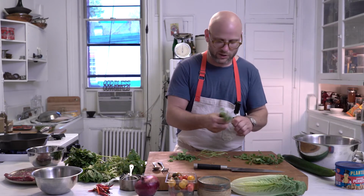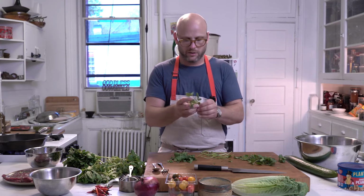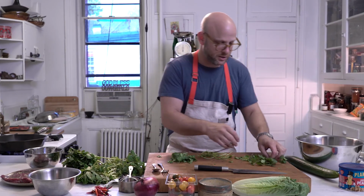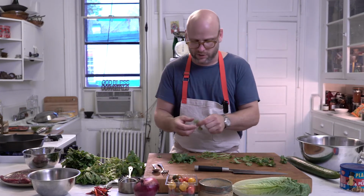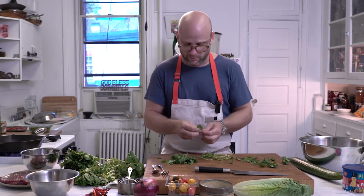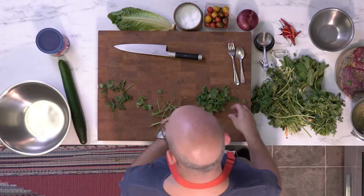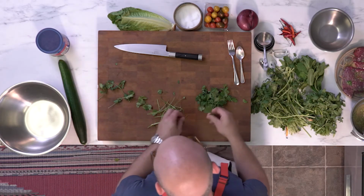I'm just kind of pulling the leaves off. They're going to be really beautiful and fresh, but I'm not gonna kill myself picking every single leaf off here. We already added the stem and really discussed how delicious the stem is, so a little bit of stem isn't going to kill us, and it's actually going to add flavor and crunch and texture and variety to the salad.